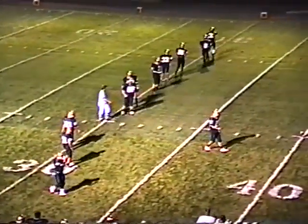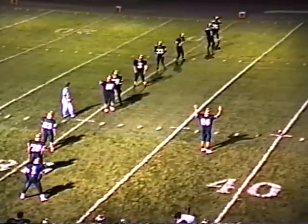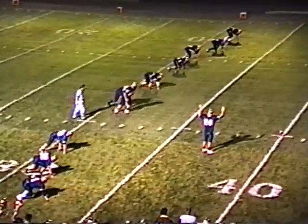You know, the thing that's starting to happen here, Frank, is that Toledo Scott doesn't have their assignments right in trying to stop Columbian's option. The biggest thing you got to do when a team runs option football is put a guy on the quarterback, put a guy on the dive, put a guy on the halfback.